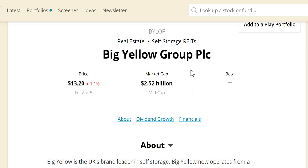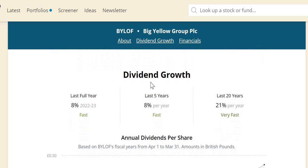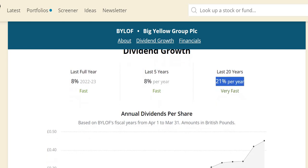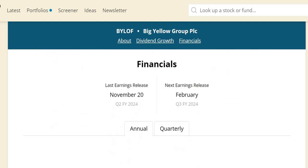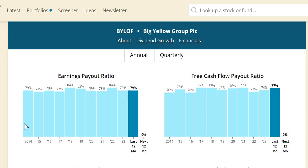In terms of looking at this, well, this is a UK company, therefore we don't have the majority of the data that we do with the other REITs, but we can see the last full year, 8% increase to the dividend, last 5 years, again 8%, and over the last 20 years, a double digit at 21%, making it a very fast growing REIT, although we do note they did cut their dividend in 2008, but since then it is looking a lot better.